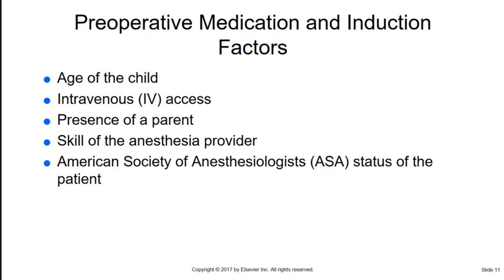The method of induction depends on a few things here. The age of the child, is there IV access, and is a parent present, as we talked about. Skill of anesthesia sounds rough, but the truth is a lot of anesthesiologists don't have a ton of peds experience, and they'll be very open and honest about that because it's so dangerous for the child. So a lot of times a group will have one or two anesthesiologists who are more comfortable or more practiced with children. A factor involved in induction is the ASA status of the patient.